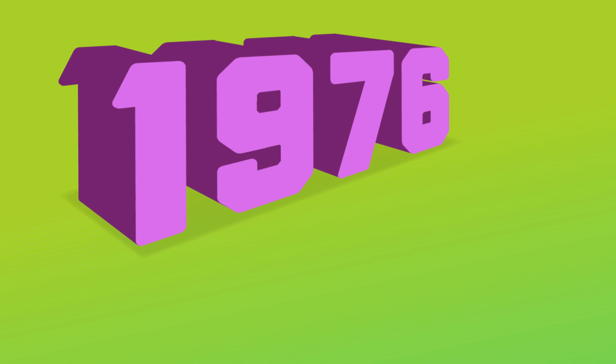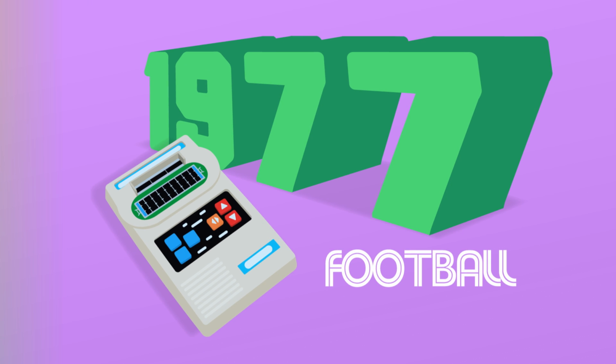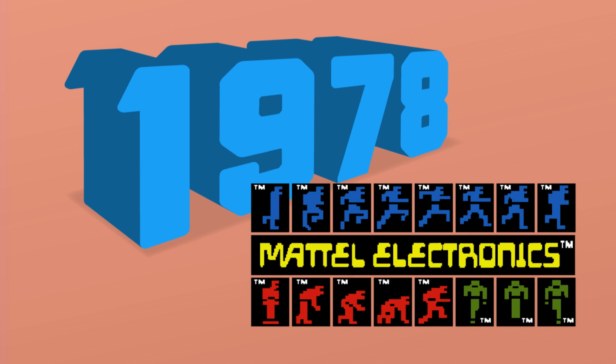The success of Auto Race convinced Mattel to continue development on what would become the incredibly popular Mattel Football in 1977. Producing as many as 500,000 units per week by 1978. And this led to the creation of the Mattel Electronics division in 1978 and helped solidify this new genre of gaming in the process. Thanks, Thought Bubble.